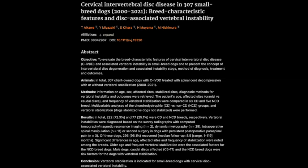Okay. I think we should probably talk a little bit more about the treatment options, specifically when we talk about surgical intervention. What exactly is that vertebral stabilization? Like, how does that work?